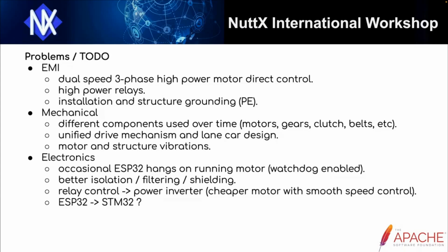So, improved isolation, filtering, shielding, and also I'd like to try to use a power converter to control the motor, because so far we are using a simple, one-to-one backward compatible design that is using power relays, but this does not provide full control of the motor.